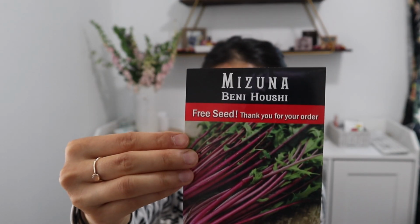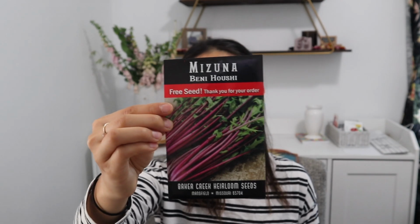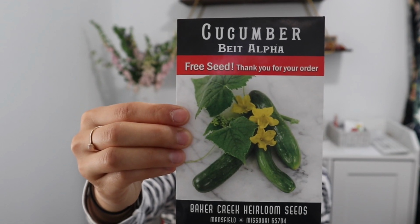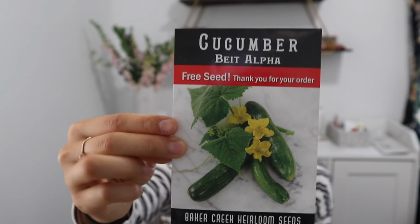Then because I ordered so many seeds, I did get 2 free seed packets, and the first one is Beni Hushi Mizuna. I've never had Mizuna before, and it's supposed to be kind of mustardy, I think. And these are perfect to grow in the fall, so we'll be trying those along with all of the other greens that I ordered. And then they also sent a cucumber, and we do still have time for this, so I will be starting some of this if we have some trellis space open up. This I think is kind of a smaller variety, and we usually really like cucumbers like that.